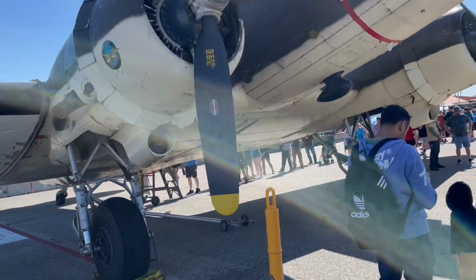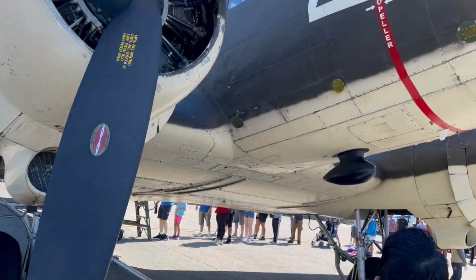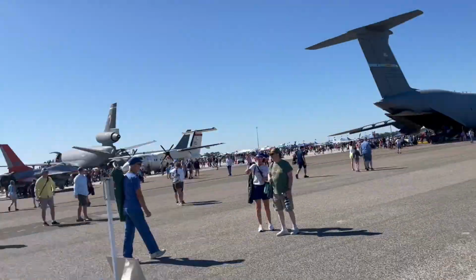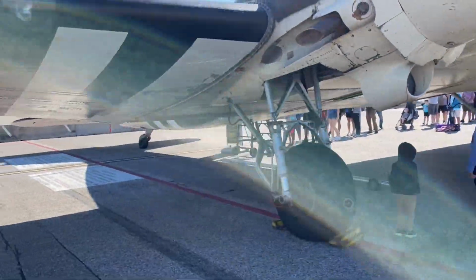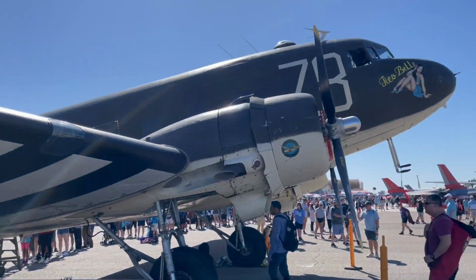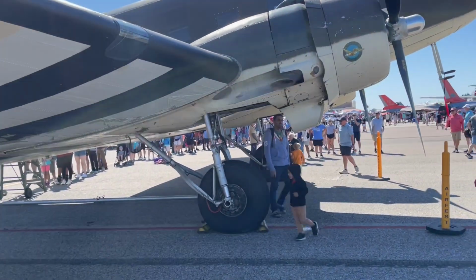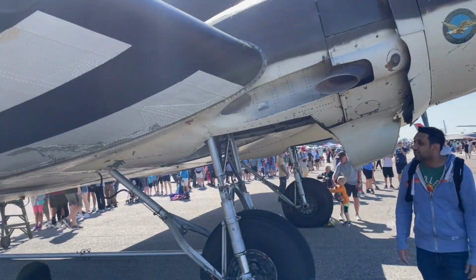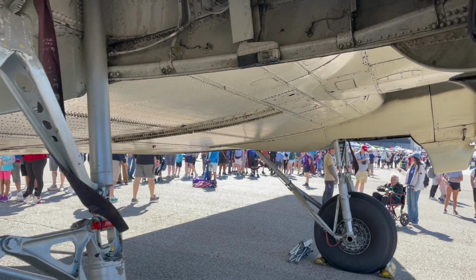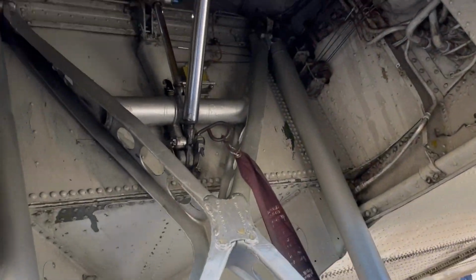But this airplane must have seemed huge when it first came out. Not compared to that. This is what they used in D-Day, Normandy, the paratroopers. There it is. That's a good looking airplane. There's a landing gear on this thing. It's beefy. And I don't think these were trapped all the way in, right? I think they partially stay out in case I have to make a belly landing.